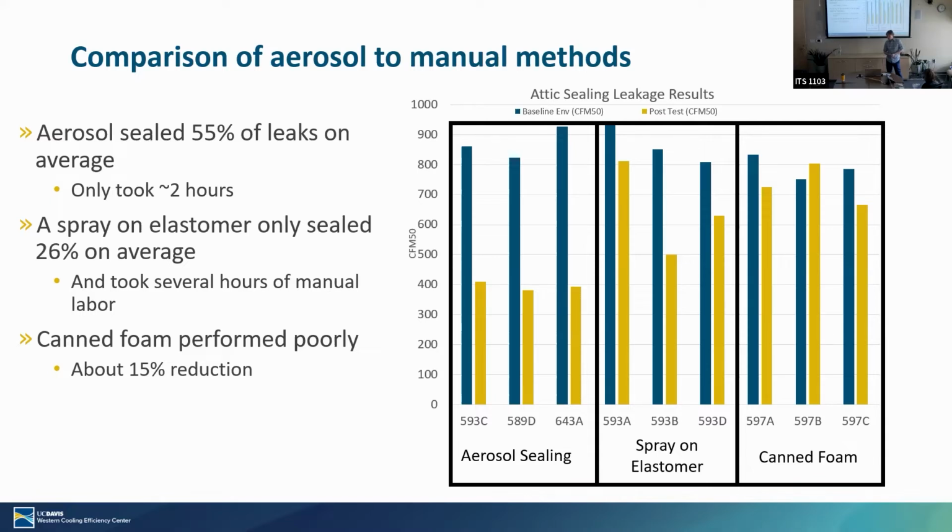So our process got about 55%. The spray-on elastomer, maybe 25 to 26%. Canned foam, basically nothing. One of them actually increased leakage. We think that's just experimental error. We think there's just zero reduction there.